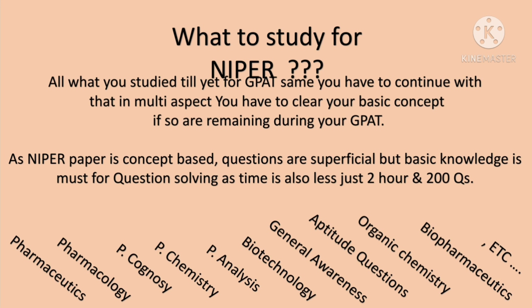You have to carry basic knowledge in multiple aspects, some basic things you have to clear. If some concepts were not clear during the GPAT, clear up those concepts in the time gap you are getting to prepare for Niper. As the Niper paper is concept based, the questions are superficial, but basic knowledge is a must for question solving, as the time is also less, just 2 hours and 200 questions.